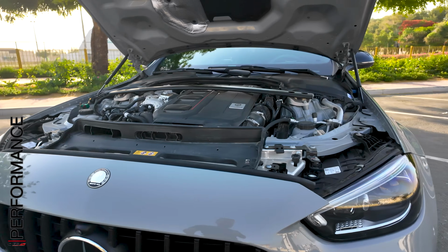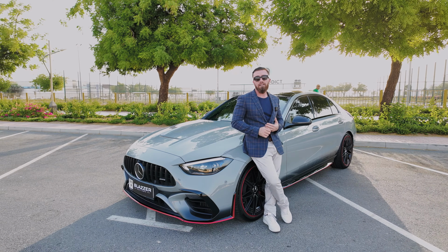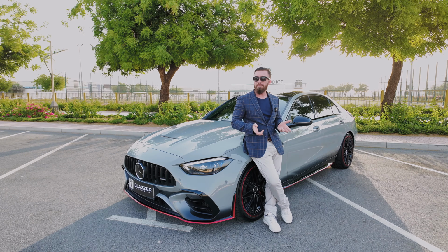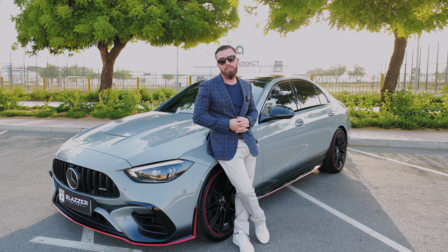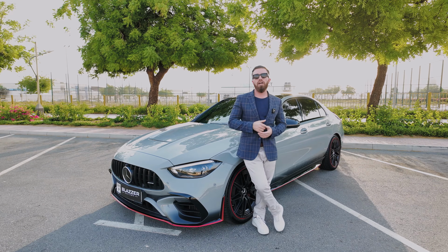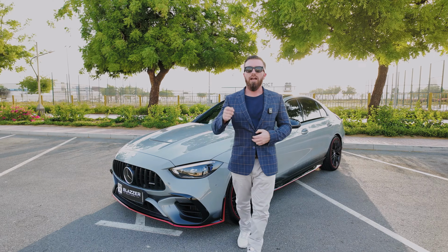And for performance, surprisingly enough, it's not a V8, but this thing goes. I'm not a big fan of electric stuff, but I think I'm starting to turn. It is a hybrid, it's not just fully electric. We have a 19 out of 20. I think it deserves it. 19 out of 20 for the 2025 Mercedes C63s AMG.